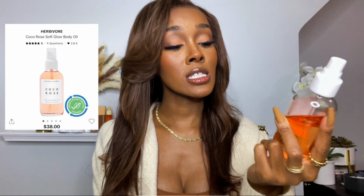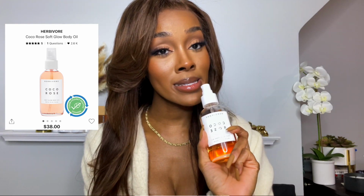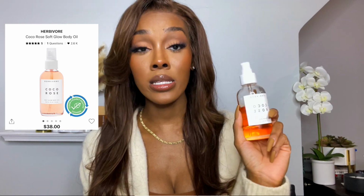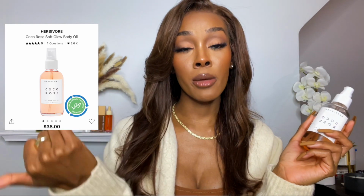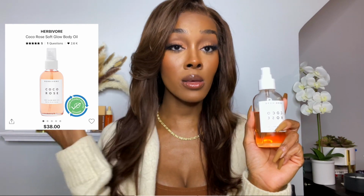To go with that, I will also pick up the Coco Rose Body Oil. This is the Soft Glow Body Oil. The way that I'm obsessed with this, it's not a game. I have to have this after I take my showers. I actually don't go in with this right away. I use a body cream first, and then I put this on top to seal in the moisture.